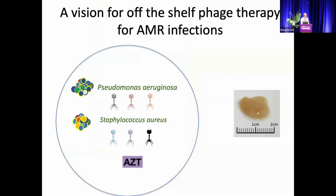Okay, so to tie this part of the talk up in a bow, here's what this could look like. You have a cocktail of phages against Pseudomonas. You have a cocktail of phages against Staph aureus. You deliver these to the lung, and you get rid of just those two microbes. You're not actually getting rid of all the good bacteria that live in our guts, that live in our mouths, that help us digest food.